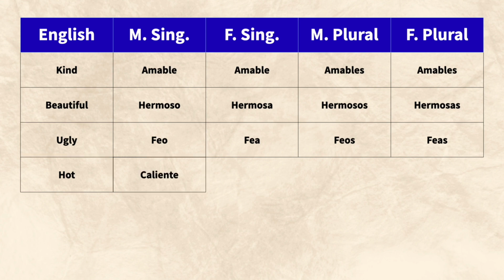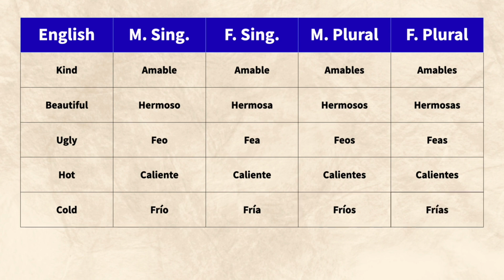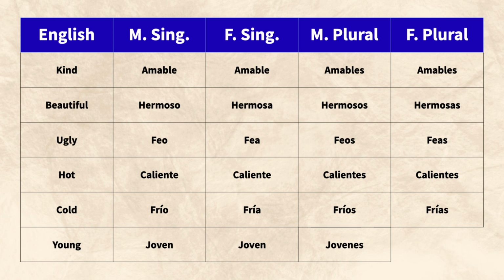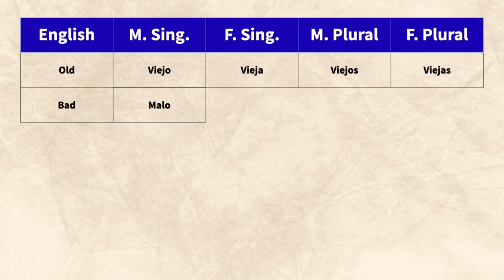Hot, caliente, caliente for both singulars, calientes for both plural. Cold, frío, fría, fríos, frías. Young, joven for both singular, jóvenes for plural. Old, viejo, vieja, viejos, viejas. Bad, malo, mala, malos, malas.